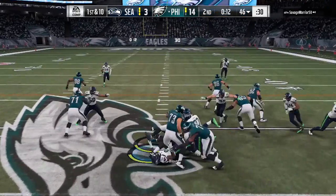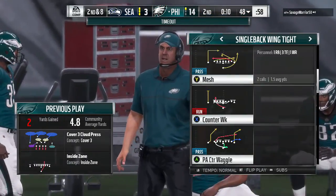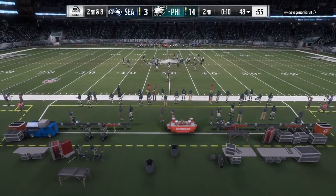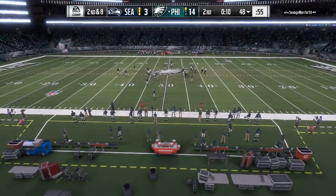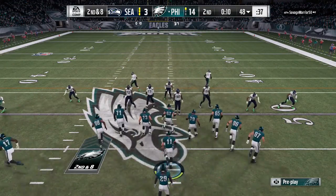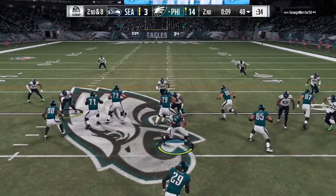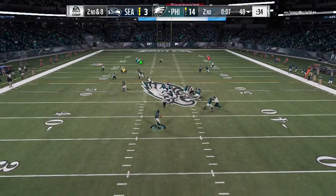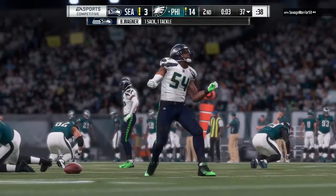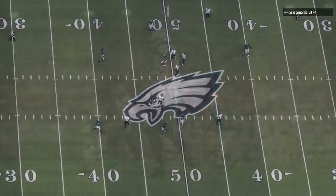The drive starts with a handoff to Blunt. And he'll fight his way forward to about the 48-yard line. Now a timeout signaled for, and they'll get it with 10 seconds to go before halftime. 2nd down following the run. On play action, Wentz. Under a heavy rush, and down he goes. Time for a break. We've hit halftime.